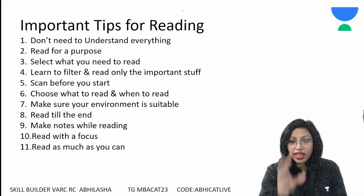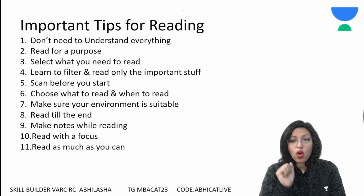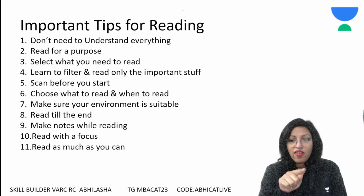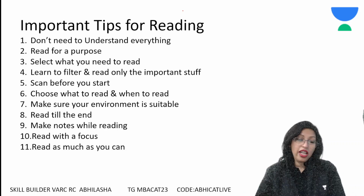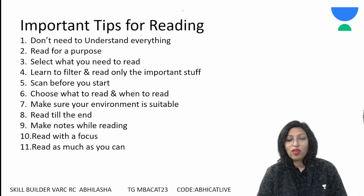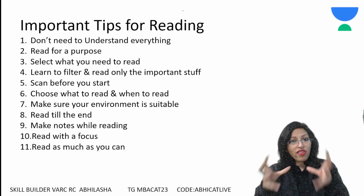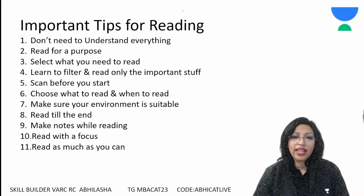Read with a focus. Your focus is to understand what this writer is saying. So keep concentrating on that. If your mind is wandering, bring your mind back, collect your thoughts and read. Tell yourself, okay, what is it that I have read? Take a minute, recollect and then continue. And last but never the least, read as much as you can. When we were talking of the genres, I said there will be so many types of articles that you will read. There will be so many genres. You may not know everything. But if you have read certain genres and if it appears in an exam, it will make you happy and it will give you added confidence.